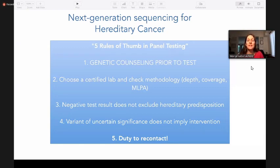Second point, it is fundamental for you to choose a certified lab and to check the methodology that this lab does. Is this lab a lab that is certified? If it's not certified, you have to check the methodology very deeply. What I usually do is whenever I have a lab that I've never seen before, I call the lab and see what is the depth, what is the coverage. Do they do confirmation of alterations with MLPA, large deletions, and other indels that can occur in those individuals? And I talk to the person who is responsible to see if they do a correct method in their laboratory.